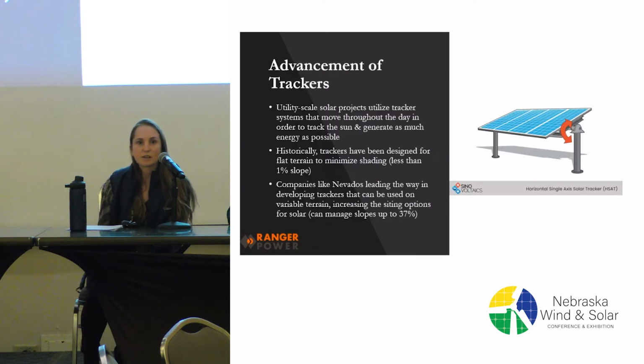The next piece of technology is tracking systems. So at this point, most utility scale solar projects are using what is called a horizontal single axis tracking system versus a fixed tilt tracking. And so with the horizontal single axis tracking, you actually have the modules moving, the panels moving throughout the day, tracking the sun, so that at all times you're basically being as efficient as possible and getting the maximum amount of sunlight.